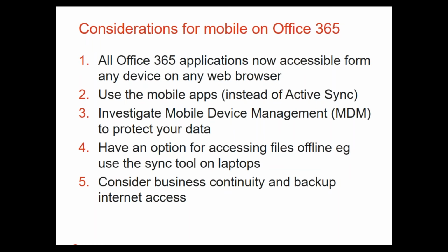And yeah, do you have an offline tool like the OneDrive Sync on your laptops for if the internet's down? Or do you have a plan for the people just tether off their phones if the internet's down, or have some sort of backup internet access if people are out and about? So they're things to think about again before you go too mobile.